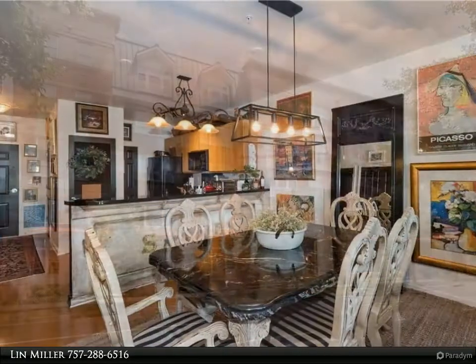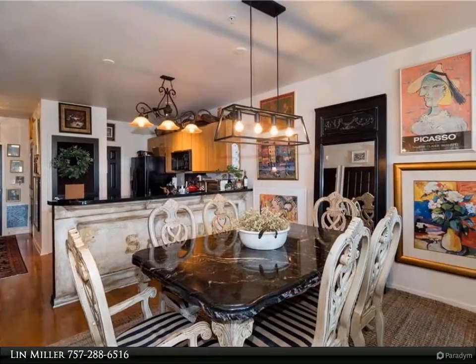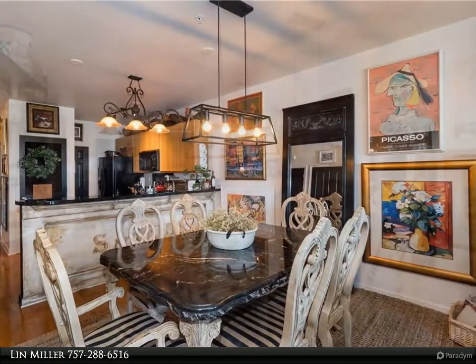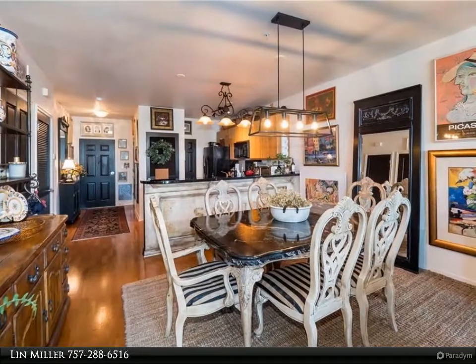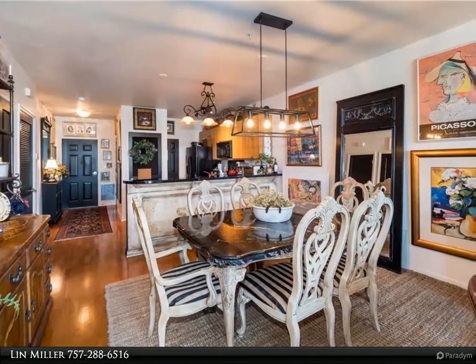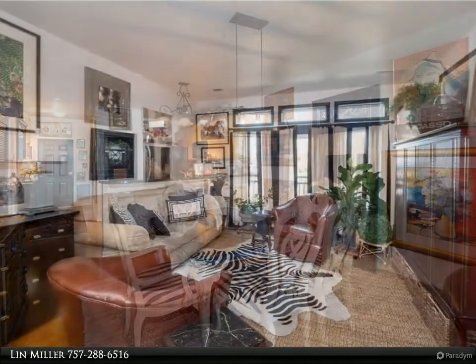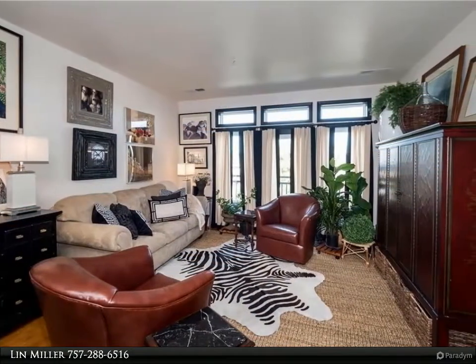Sophisticated 2-bedroom/2-bath condo located in the heart of downtown Norfolk. Open floor plan with a cook's kitchen and a walk-in pantry. Renovated bathrooms with luxurious appointments. Enjoy the convenience of a secure entrance from the Freemason Parking Garage just a few steps from your front door.